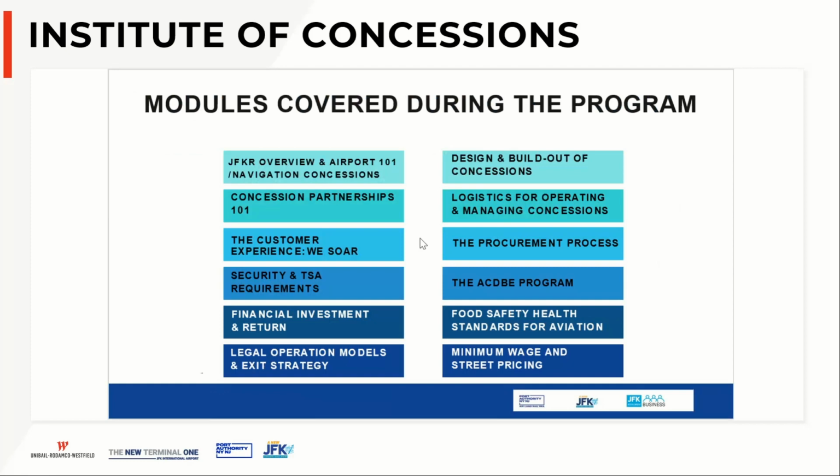Because the customers that you interact with on street side, it's very different from the customers that you're going to experience within the terminal. We have security and TSA. Again, that was briefly just touched upon. The requirements needed for yourself, for your product. How can you successfully navigate through that?